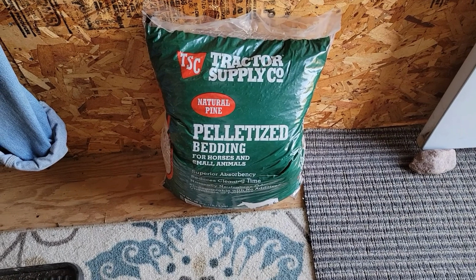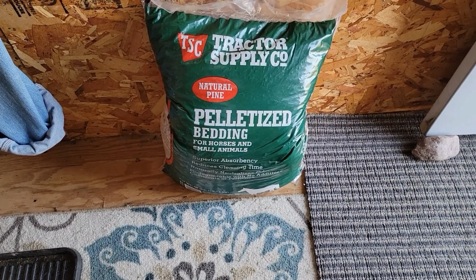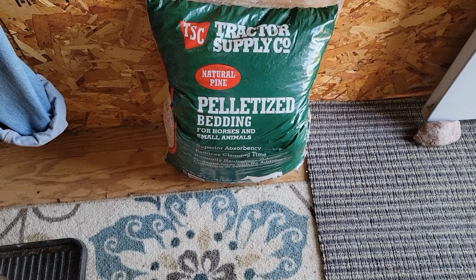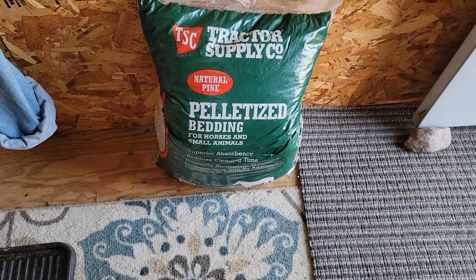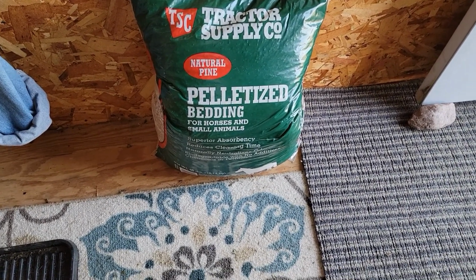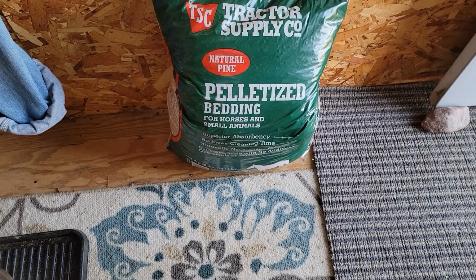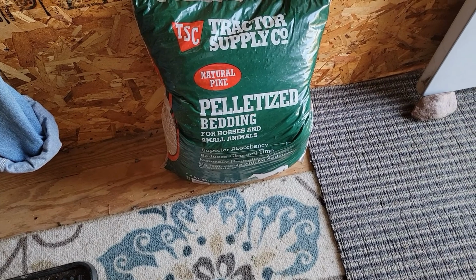Good morning, all. Today we're going to do a segment on composting. This is my new cat litter. I know I've told anybody that will listen about this because it's just amazing how easy this switch is. These are pine pellets. They are Tractor Supply.